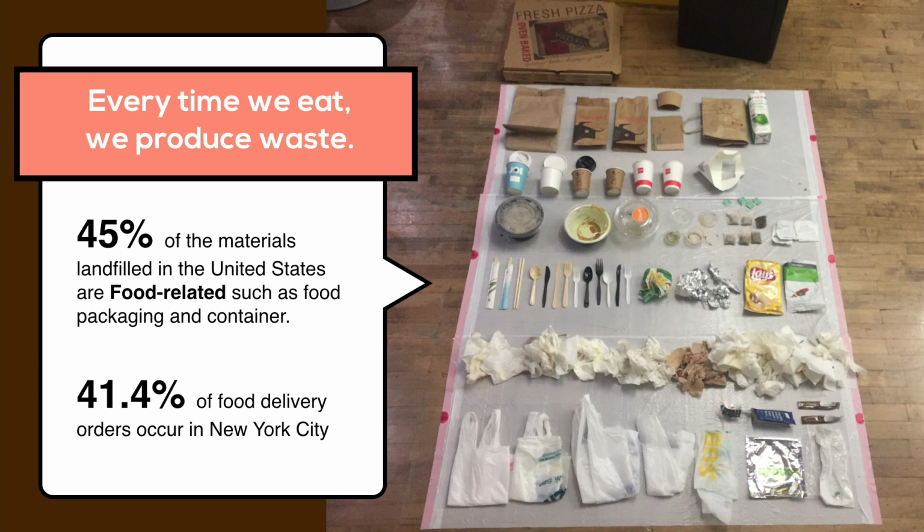And this is the trash I produce in one day. We can see 95% of this is from our food consumption. Every time we eat, we produce trash. And the Environmental Protection Agency reports that 45% of the material in landfills in the United States is food-related, such as containers and packaging. Also, 41% of the online food delivery for to-go and delivery in the United States is from New York City.